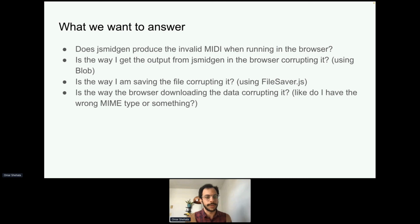Because here's some of the questions we want to answer. Is the library we're using, JS Midgen, the problem, that it itself just doesn't work in the browser? Like, when it tries to create the MIDI file in the browser, the content it's creating is, for some reason, just invalid. That's one thing I didn't know.